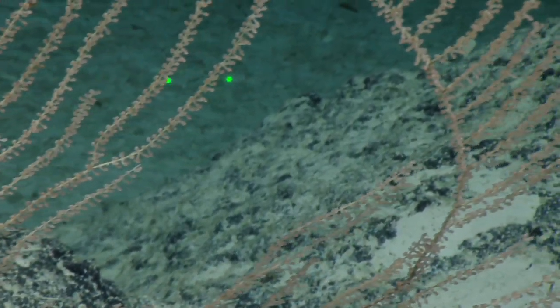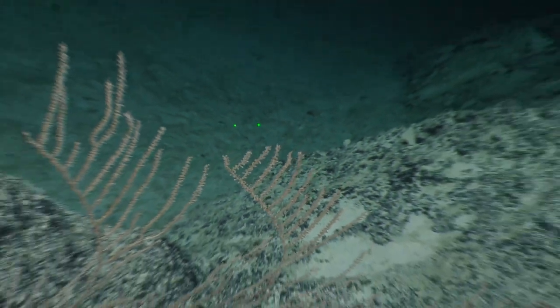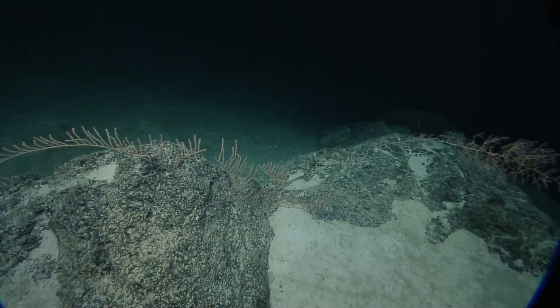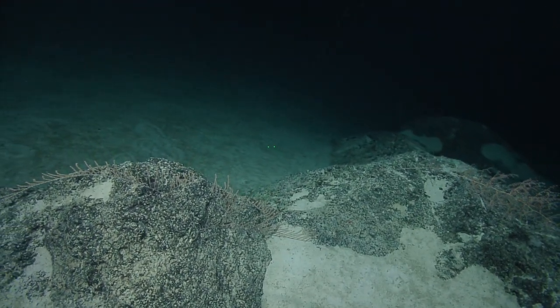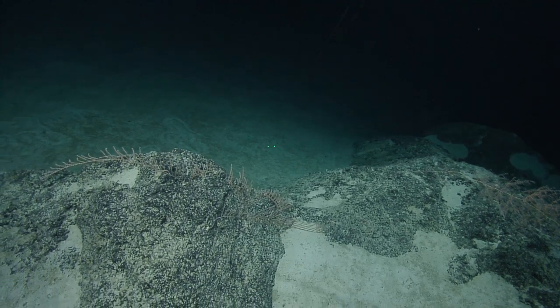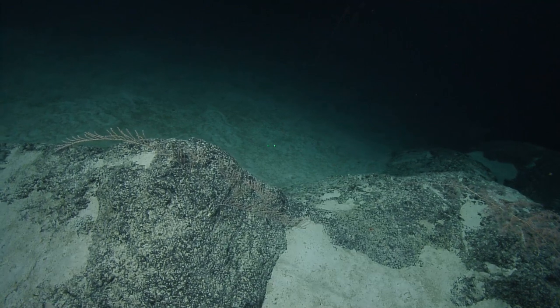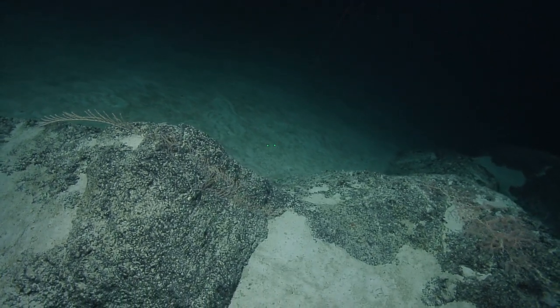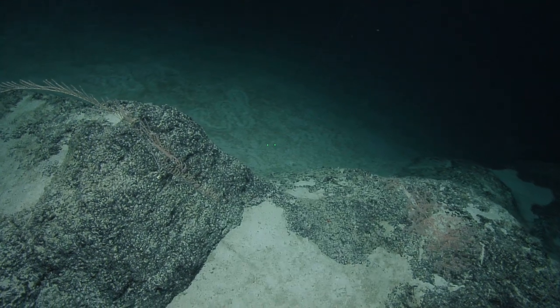All right, that's good with this one. And if we can take a quick look at the chrysogorgia to the right, out of frame. So Steve believes that what we're looking at here is also a cliptrophora, just like we sampled a minute ago, but likely a different species. So cliptrophora being the genus.